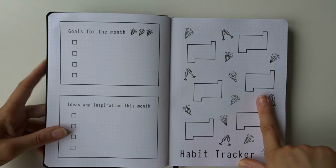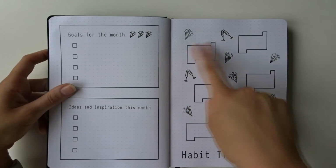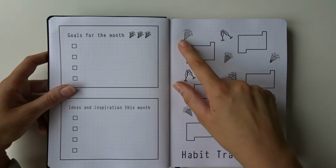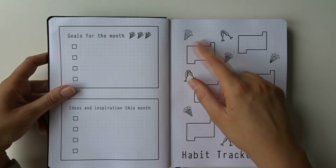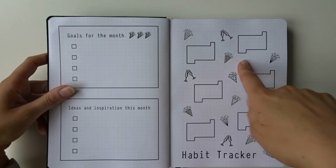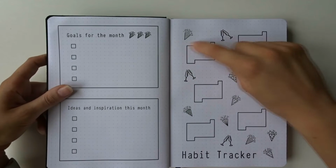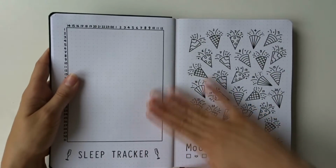And then habit tracker. The way I like to do this is I will write above each of these boxes. So if you didn't know, this box is like a silhouette of what the month of January looks like. So above the box, you'll just write whatever that habit is. So for example, you want to hit 10,000 steps, or you want to, I don't know, drink lots of water or something. You put that there. And then when you go to fill this out each day, you'll put a little dot in the box if you did that thing.